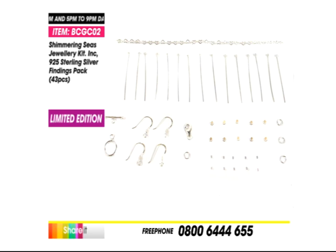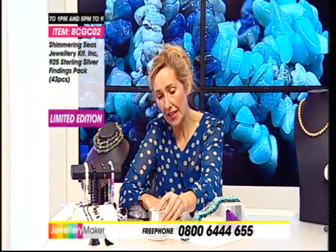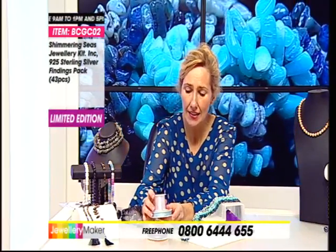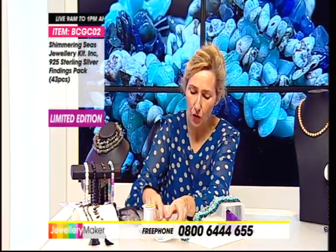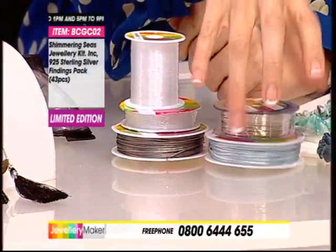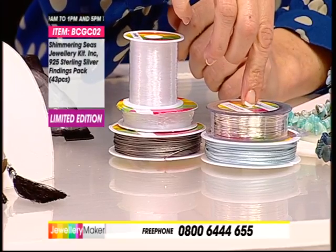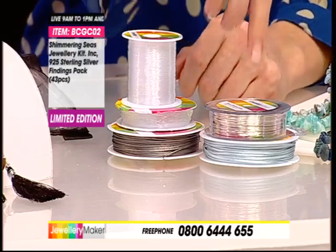And let's bring you the shimmering sea colors. Because you've got your traditional beading thread, monofilament and elastic, but we've also got this wonderful shimmering aqua satin cord as well. Plus, you've also got your silver coloured wire, 0.6 gauge. So you've got two extra beading materials there, the satin cord and the actual silver coloured 0.6 copper wire. 1 millimeter baby blue satin cord, and that is silver plated copper wire at 0.6.